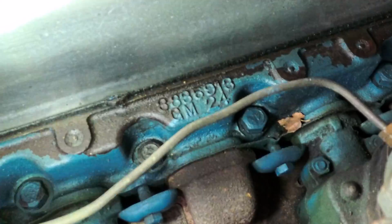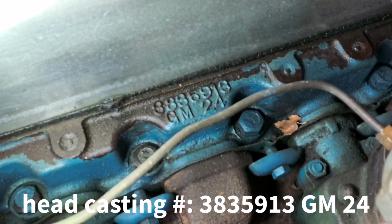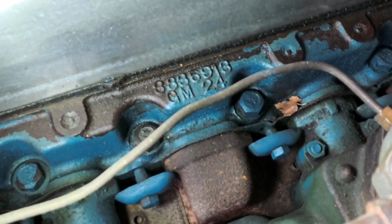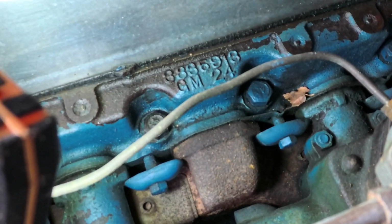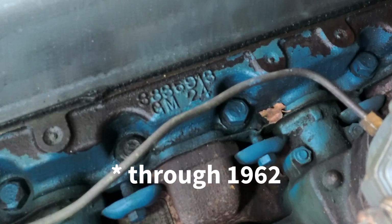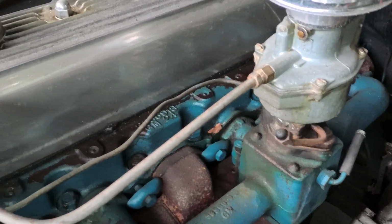And this is the head casting number. This is 383 5913 GM24. Now, this type of engine head was made from 1954 through 1955 only. However, this type of head can fit other 235s all the way through 1964. And it's right next to the carburetor, to the left of it. So it looks like I have either a 1954 or 55 head attached to a 1957 block, which is perfectly fine.